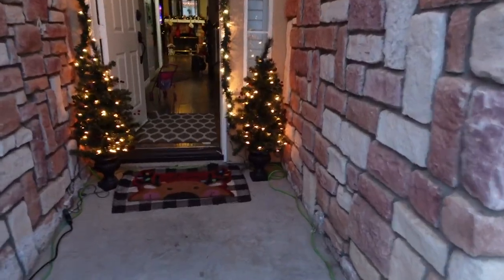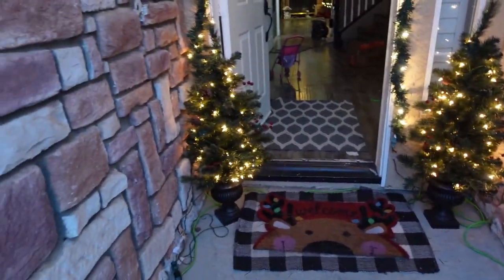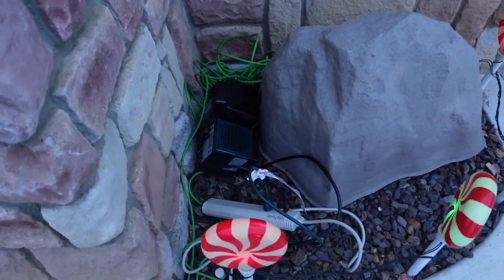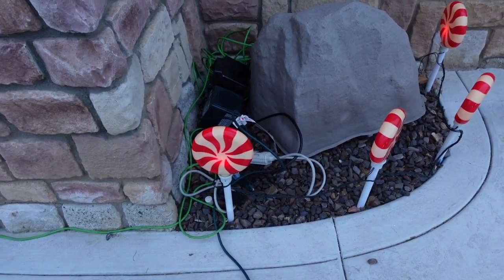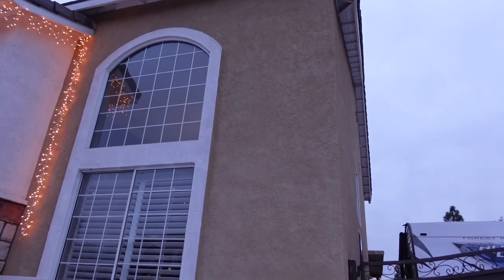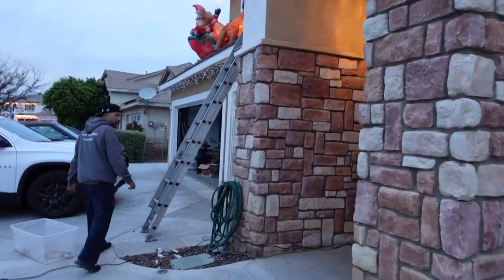So here's my little Christmas trees by the front. And I still haven't done my Christmas tree, you guys. That's last. Got our little music box right there. Isn't it cute? I love how the lights go with the music. And then we have these projectors here. It's not that dark, so you can't really see them, but they light up. Good job, babe.